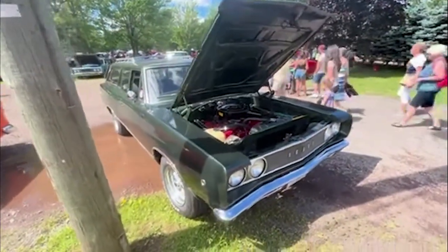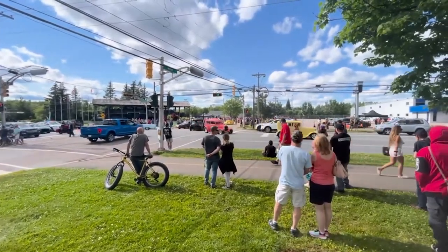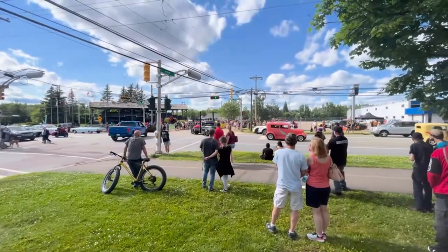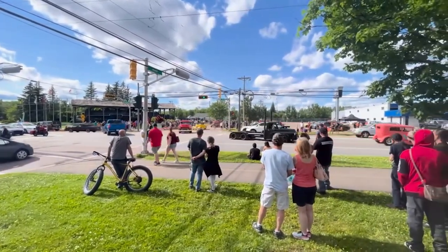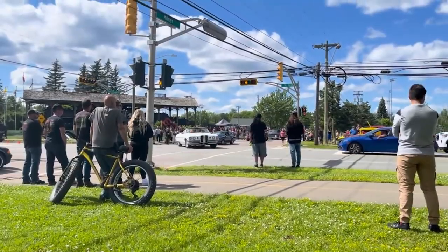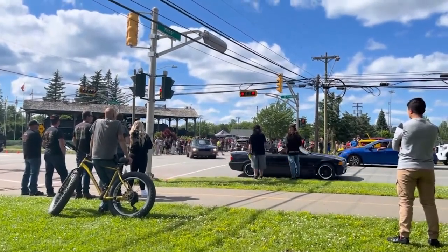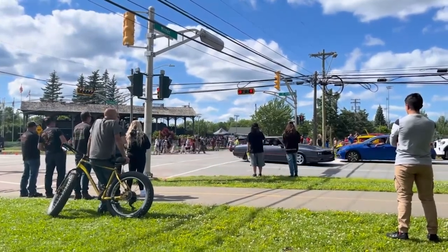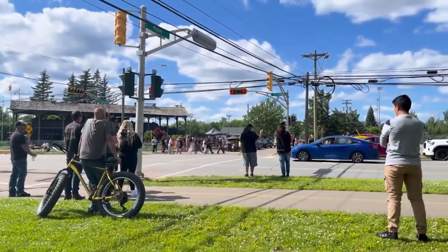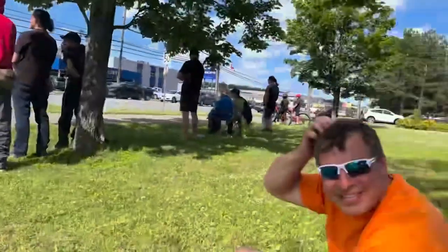It's a nice ride. Well, all good car shows come to an end. And typically we like to sit around and listen to the cars leave and hope a few leave some rubber on the road. Oh, that sounded weird. That thing is not stock. It never sounded like that from the factory.